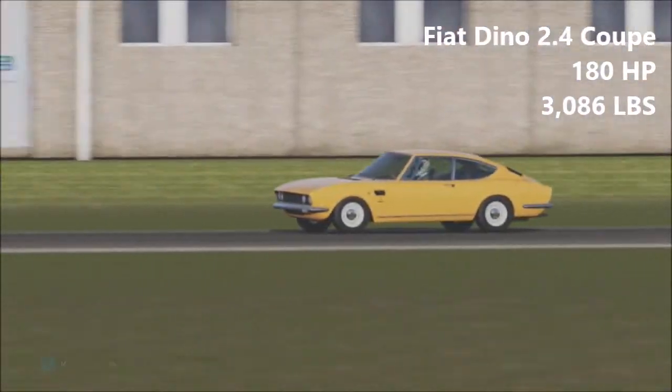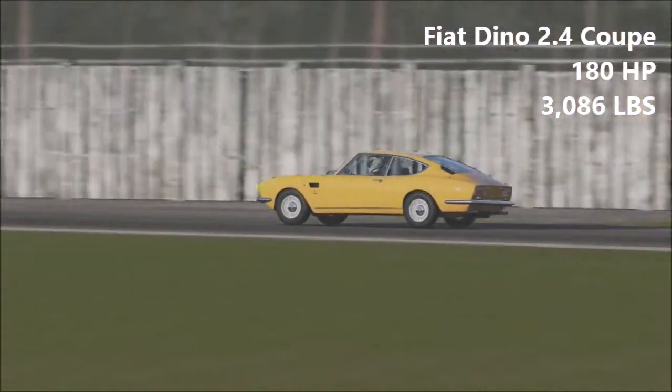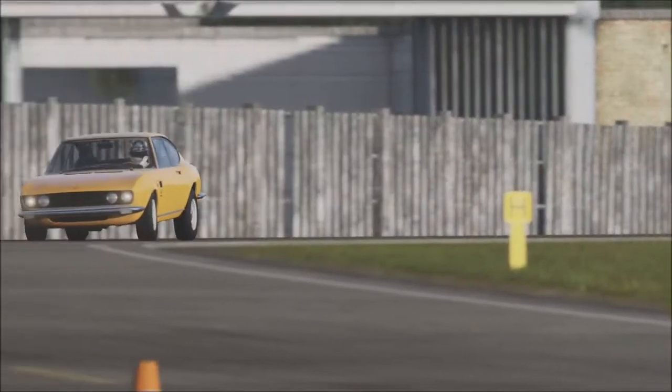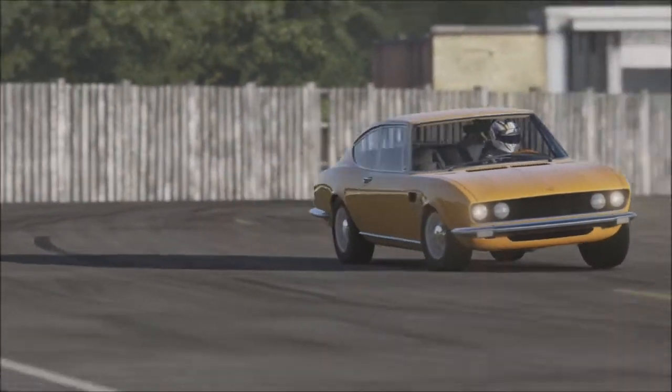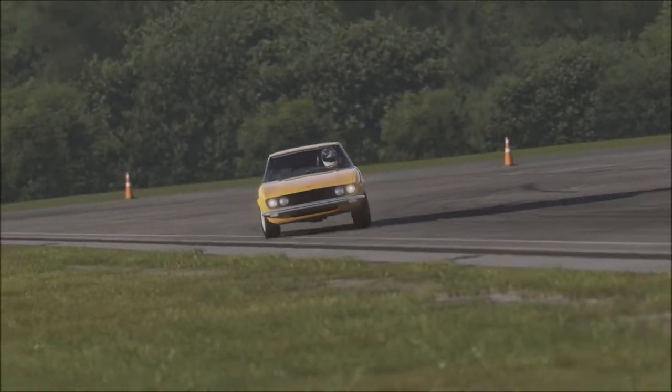This is another car which surprised me with how heavy this was, actually, after I did the run. 3,086 pounds is the same as a Ferrari Enzo and a Renault Clio V6. For whatever reason, every car in Forza weighs 3,086 pounds for some reason. But anyway, the Dino.